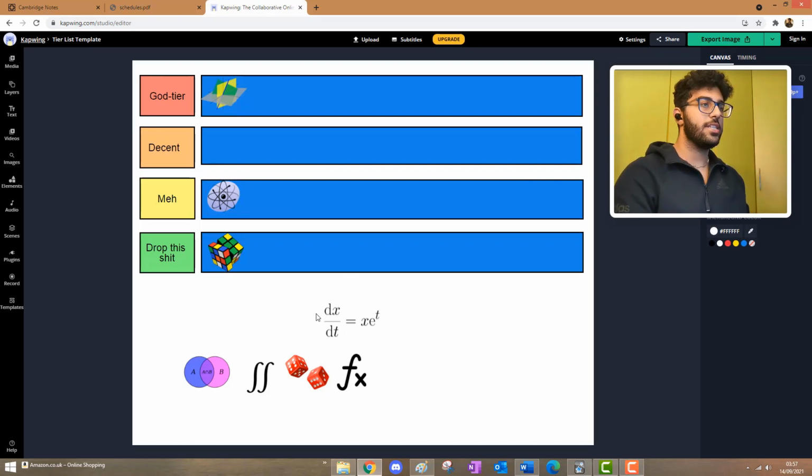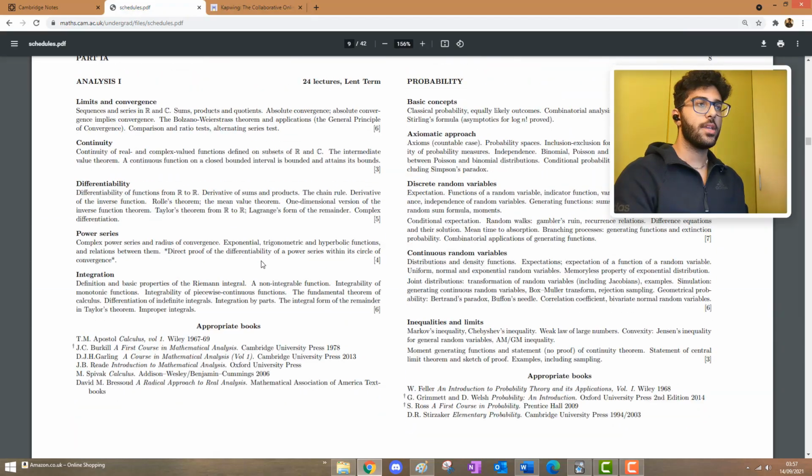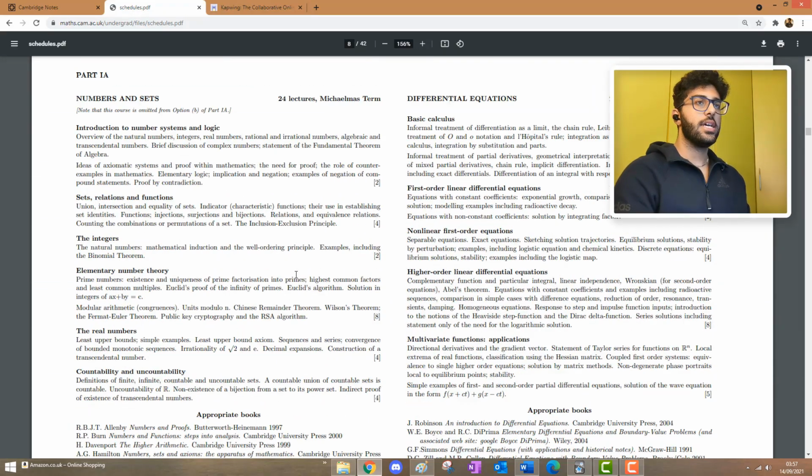Okay, the next course is Differential Equations. So this is a very methodical and systematic course. You basically learn what differential equations are, and maybe a fourth or a third of the course is going to be revision from A-level, but it's covered in a nice way, and you do learn how to solve a whole arsenal of differential equations.